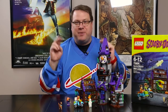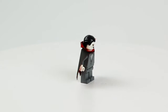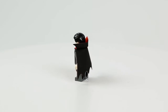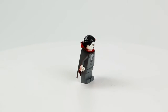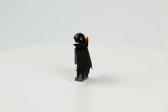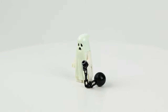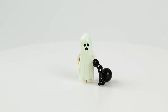Let's take a look at the bad guys in this set. We have a vampire, and I was really kind of disappointed with the vampire figure because it's not using the fabric material that we've seen on the cape. It's using the old paper material, which in my opinion is kind of a step down from what we've seen before on figures like Thor and Superman. We also have a ghost, and the ghost figure does glow in the dark.